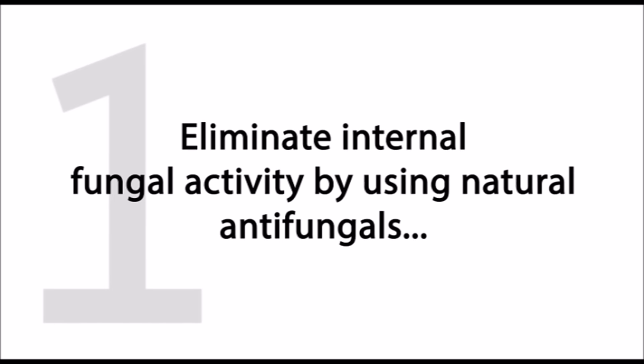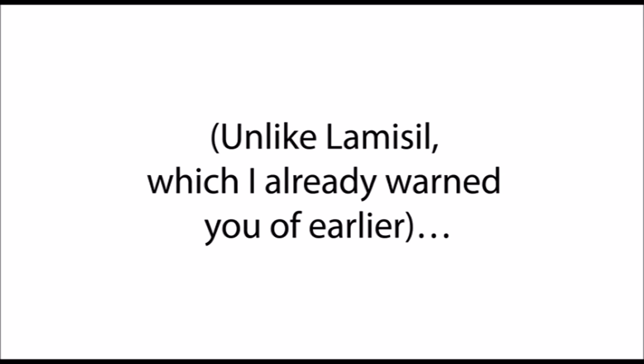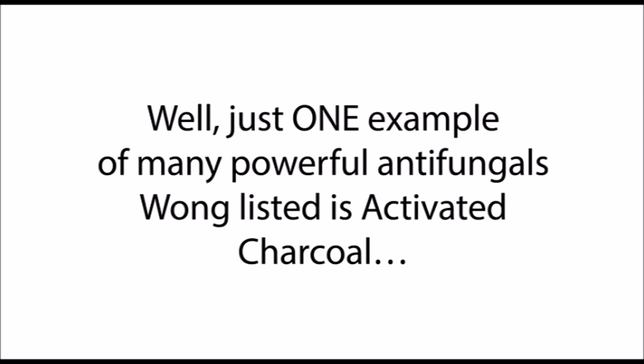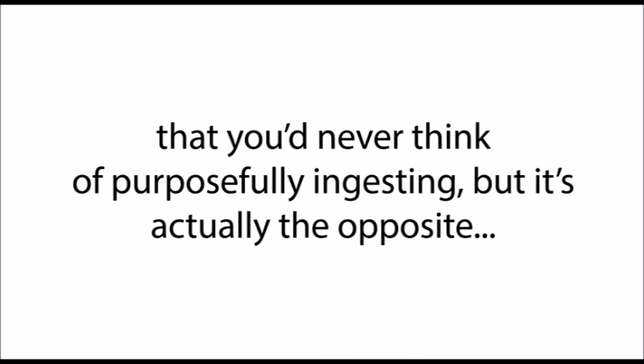Step 1. Eliminate internal fungal activity by using natural antifungals. This works without any side effects, unlike Lamisil, which I already warned you of earlier. What is an antifungal? Well, just one example of many powerful antifungals Wong listed is activated charcoal. Now I know, it sounds like a weird item at a 4th of July barbecue that you'd never think of purposely ingesting, but it's actually the opposite.